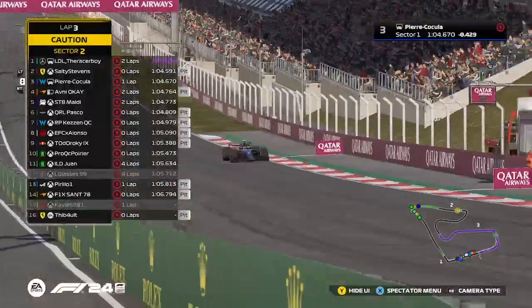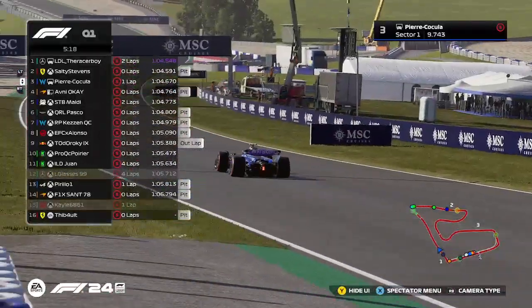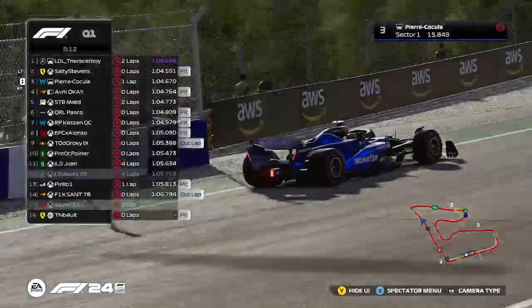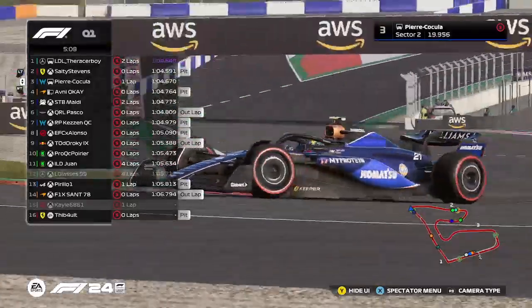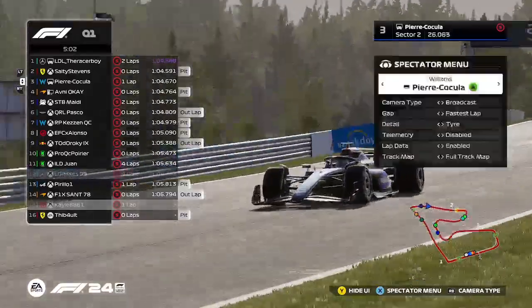Pierre pops himself into third, the Frenchman. So we know Pierre's pace. He showed incredible pace from what I've seen of the time I've seen him so far racing in, of course. So I would put him up there as a potential candidate for a potential race win if he can keep himself, as I say, out of trouble. Which normally he can do, so as I say, if he qualifies well, then he should be all good.